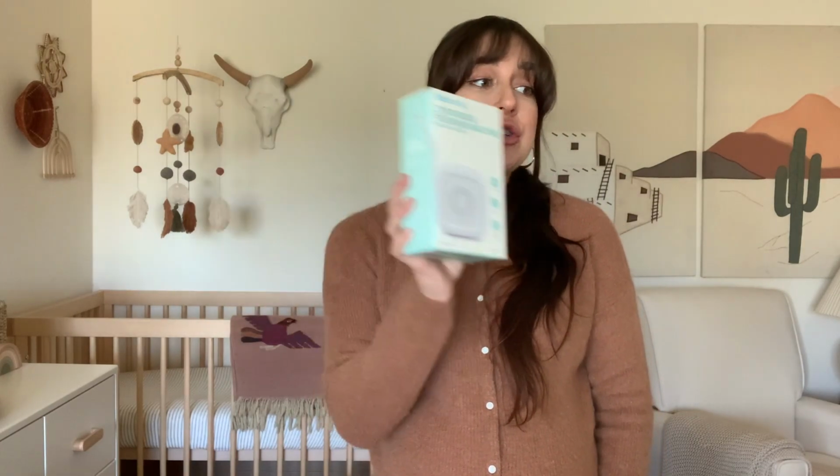So I am very excited about this. It comes with 5 sounds, 3 light levels, and you can attach it anywhere with the strap that it comes with. So you can attach it to your stroller, your car seat, that kind of thing.